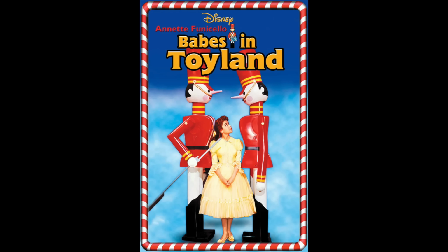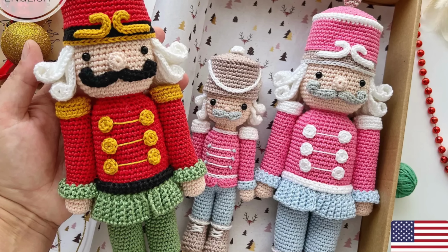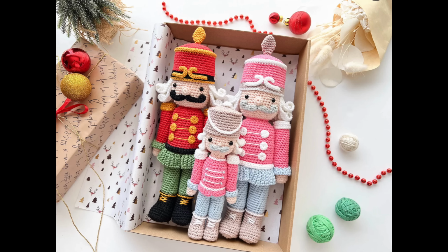And I found one of the movie posters, and it has nutcrackers, and I found the most adorable amigurumi nutcracker pattern. And they have a total 1960s vibe. This is the Crochet Christmas Nutcracker pattern by Nada, and I love that she made them in the traditional red and green, but she also made them in pink and gray, and I absolutely love them. But what's really wonderful is that Nada has so many gorgeous Christmas crochet patterns in her Etsy shop. I highly recommend checking them all out.